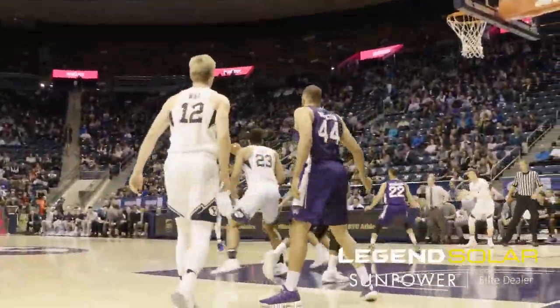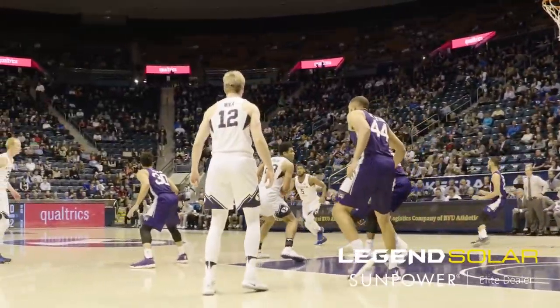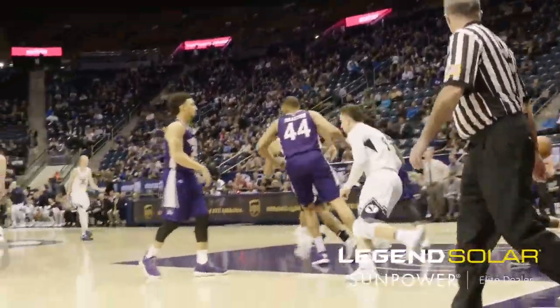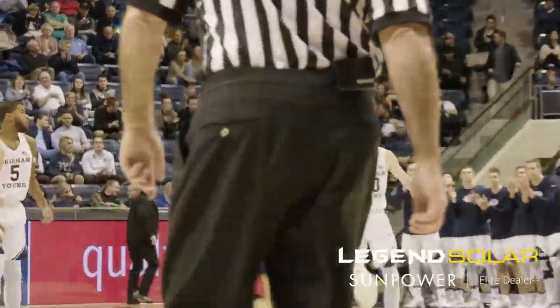To the right block, sees a double, gets it out to LJ Rose, shading left outside the arc. Yoli at the free throw line, gets into the alley, jump hook for Yoli is up and down. Yoli Childs makes it 4-0 BYU.